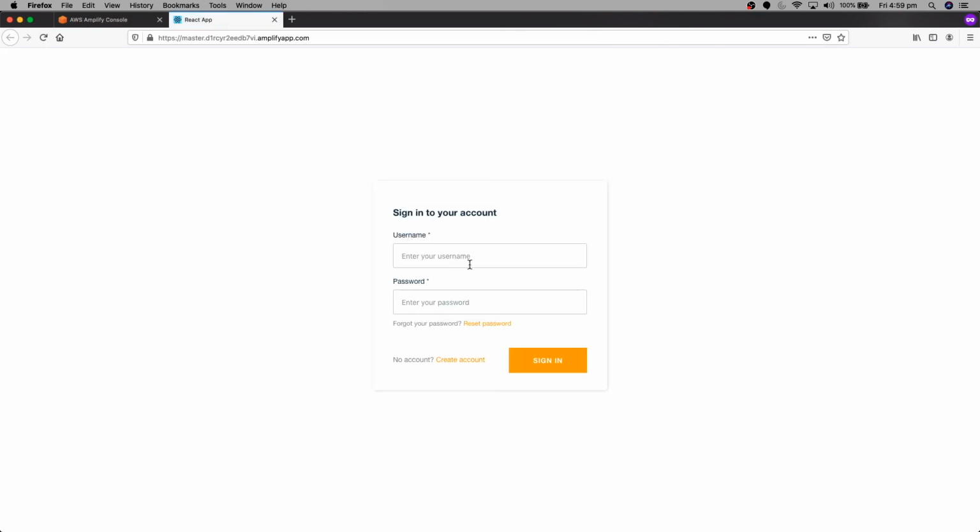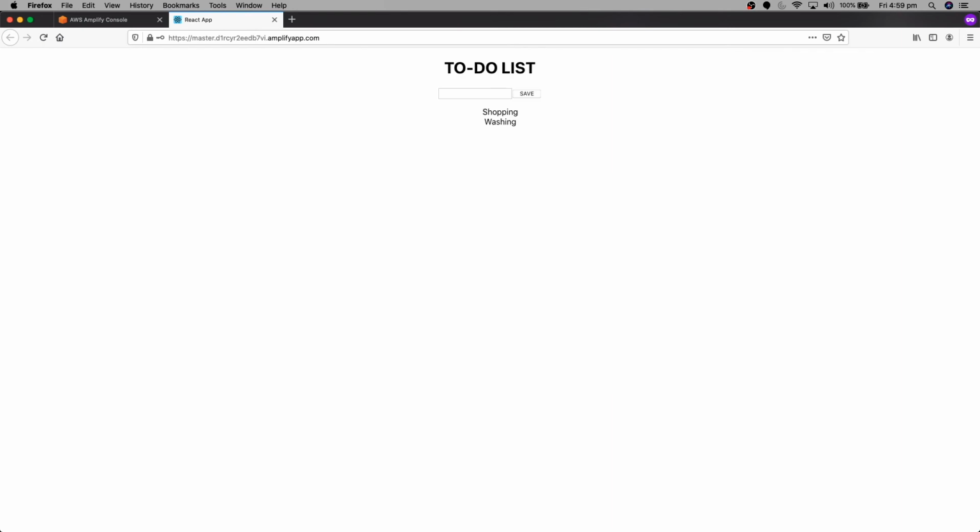Good to see our authentication's working. So let's go ahead and log in. And we can see our to-do list items have successfully fetched. Now let's add an item to our list to make sure that that's working. And there you have it. We can fetch data from Dynamo and post data successfully. Our hosted to-do list app is interacting with our AWS backend resources.